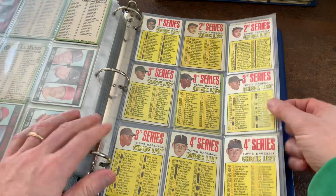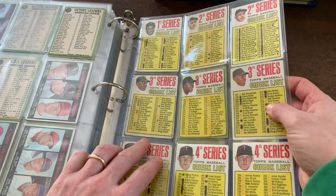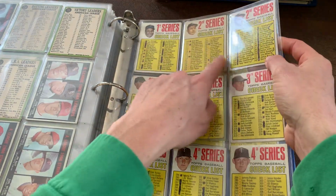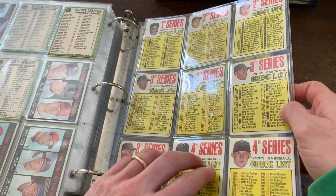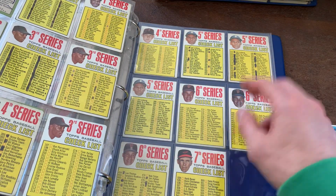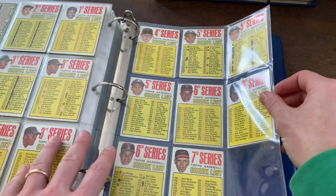But not bad. And then here's, oh, this is disappointing. So you get the checklist with the names on it. So you would have got Mickey Mantle on here, Frank Robinson, Willie Mays, Harmon Killebrew, but all these are checked off. So that kind of stinks. Would have been nice to get, there's 3 of the Mantles, and it would have been nice to get one of them not checked off.